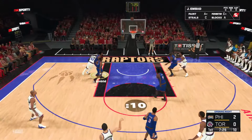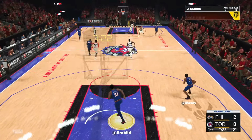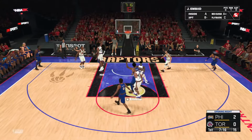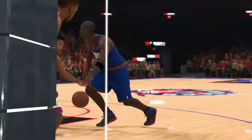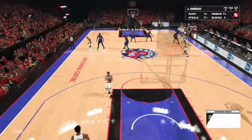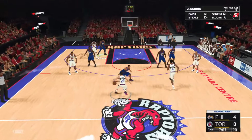Here's Van Vliet. Off target from three-point range. And you could tell he thought he had a little more space, but the defender was right there. The ability to close out on perimeter shooters is so important in today's game. And now another look at that great drive and finish brought to you by Mobile One. And the awareness of his footwork and body on that drive. Wow. Now here's Van Vliet.